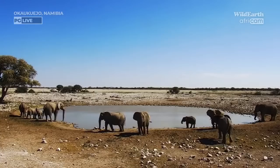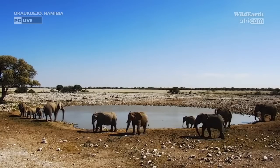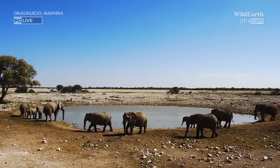It looks like this bull is just causing a little bit of problems. I'm wondering if he isn't in musth. Would make sense.